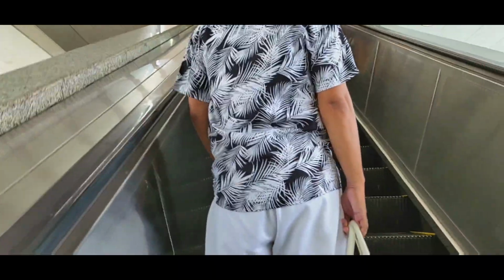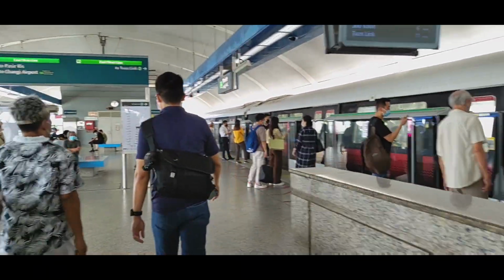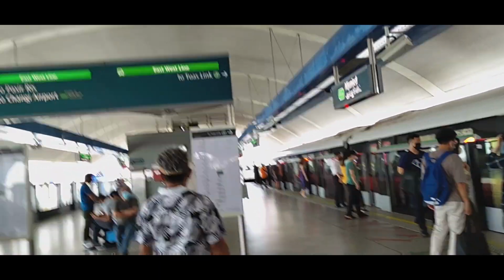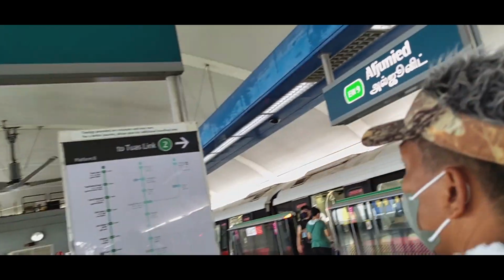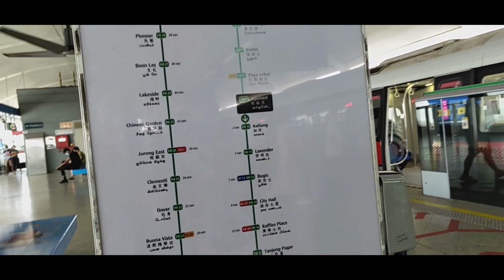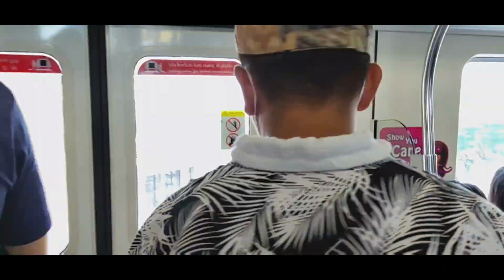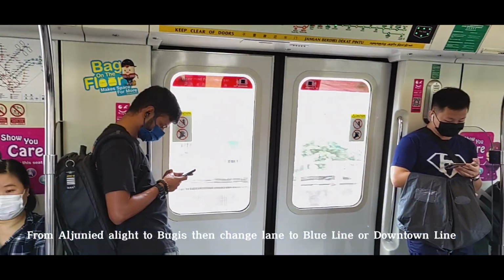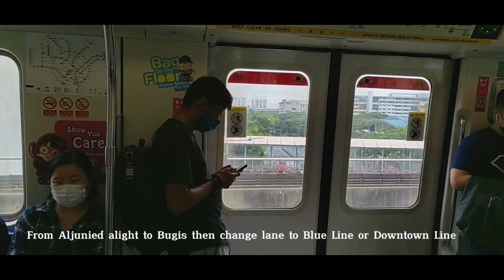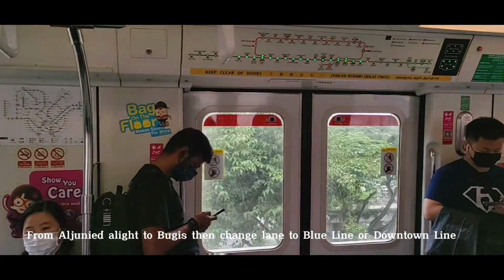Kaliwa tayo. So now again, we are going to Chinatown and from Aljunied Station, you need to alight sa Bugis Station, then change lane to Downtown Line, and then going to Chinatown.